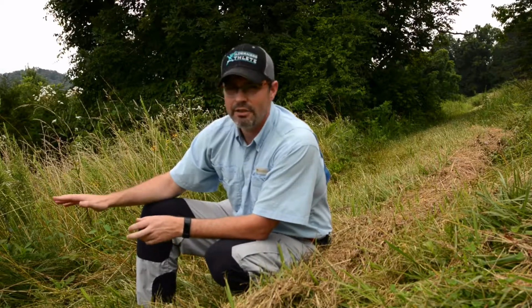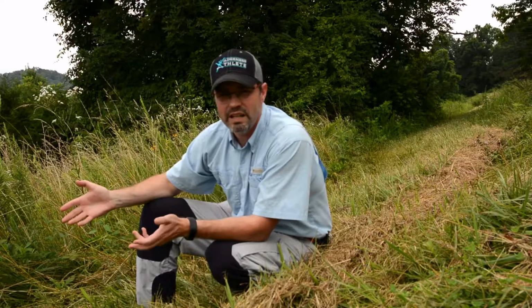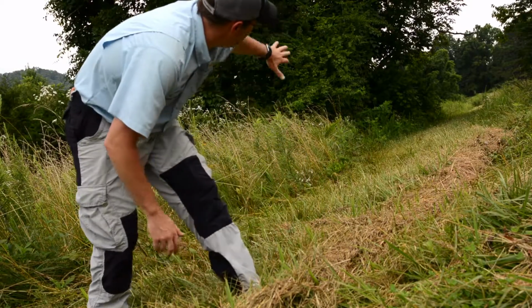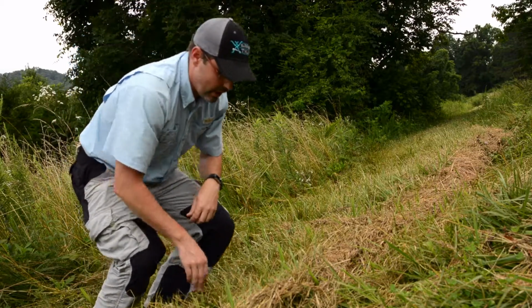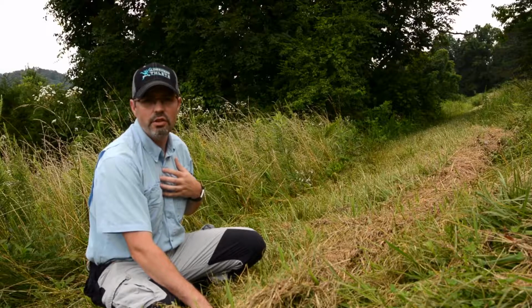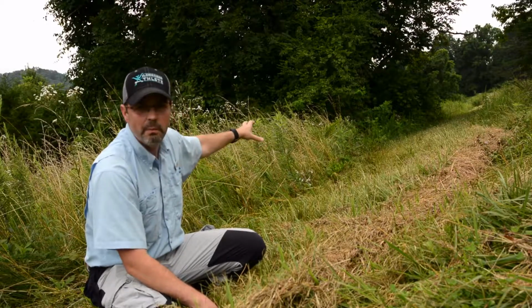So what I do, instead of just letting the whole thing grow up into a thick mess, is I cut trails. So you can see behind me here, I've got a road here that I've cut. And one, that allows me an easier path to walk through it. There's a lot of blackberry clumps out here that I've left.